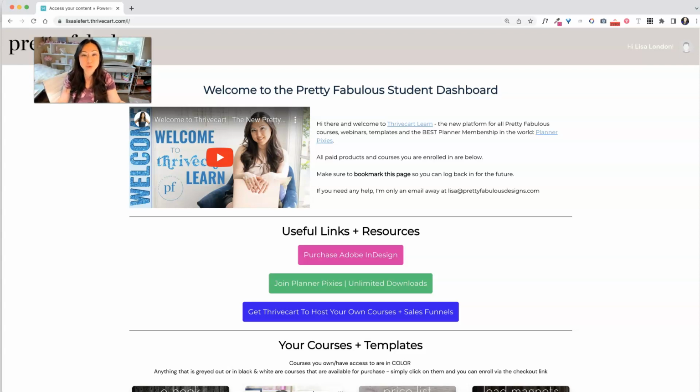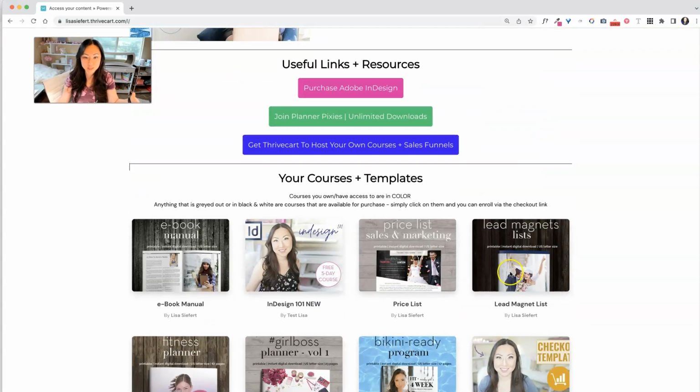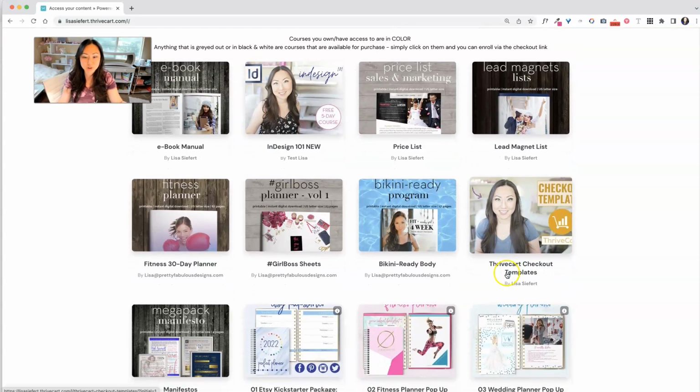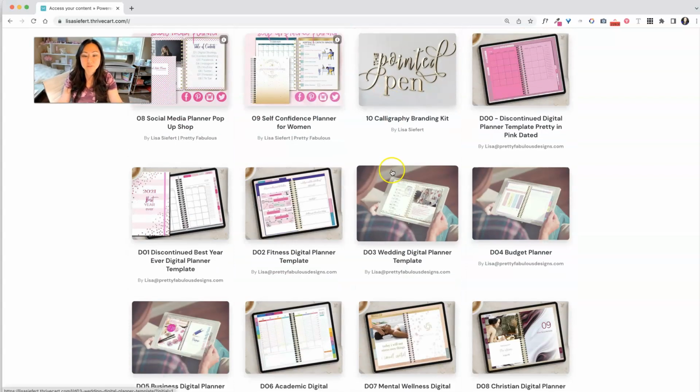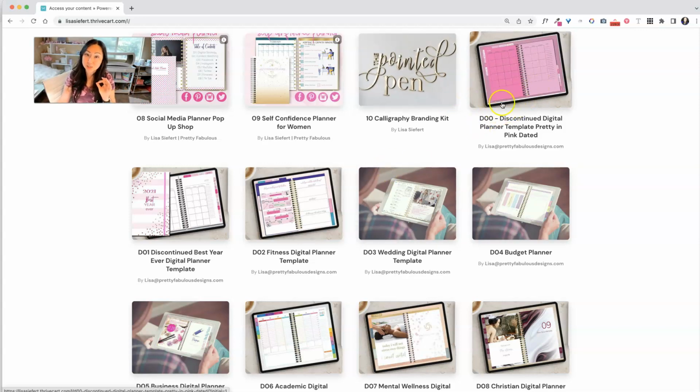So let's go through the digital planners again today. So I have a tab open. There are 9 digital planners. So when you log into Thrivecart, this is what you see. And I just want to go over a couple of highlights of the digital planner. So hopefully you see this in the same order I do, but if you are in Planner Pixies, you're going to get access to everything that you see here. The digital files start with the letter D.